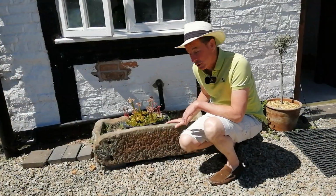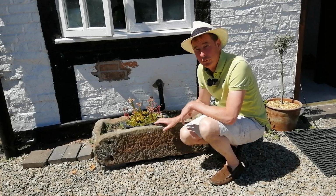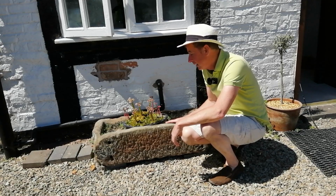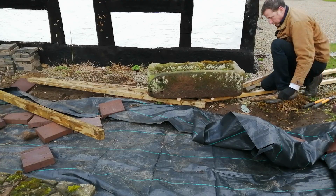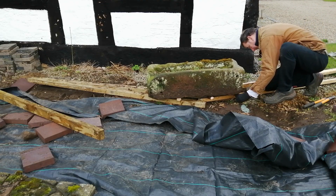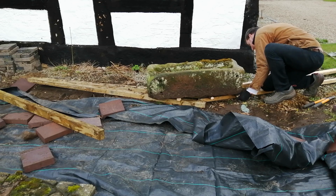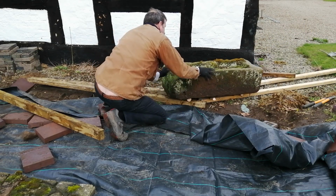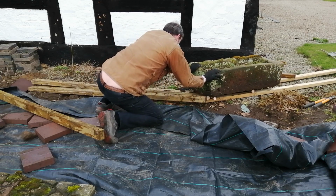This is my large stone trough which I discovered at the front of the cottage in the undergrowth when I first moved in. It took me a whole weekend to move it here. I had to be innovative. I made some wooden rollers out of some old tree trunks, as I imagined the Druids used to move the stones for Stonehenge.